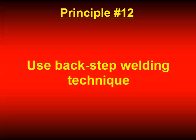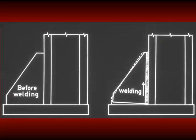Backstepping works when you have what I call rotational distortion. Here's an example where a building, this was in St. Louis, several stories of steel had already been erected, and the engineer was concerned about the column to base plate connection and ordered some stiffeners be applied.